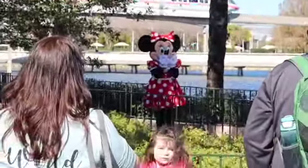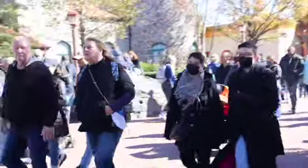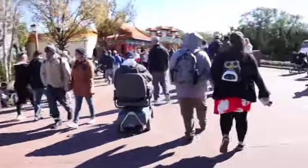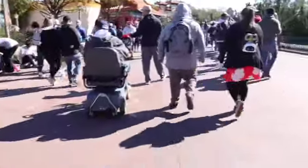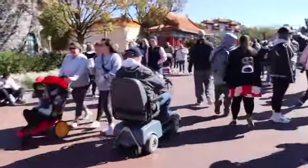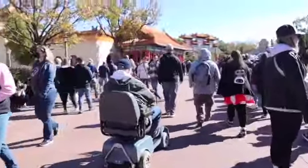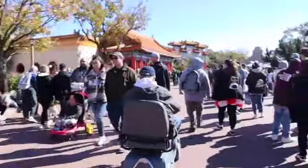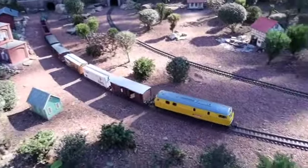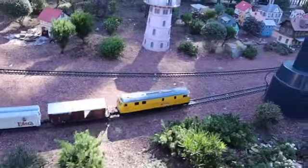Look who we found, Minnie Mouse. We are currently walking around the World Showcase. Well, we go Monday. I want to go explore the American place. We just got off of the Three Caballeros, and it was amazing. Here's these cute little trains in the Germany Pavilion.